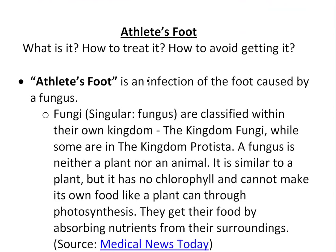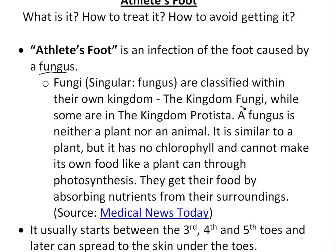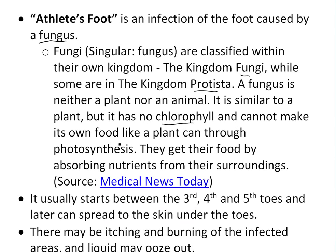Basically, athlete's foot is an infection of the foot caused by a fungus. And here's the definition of fungus: fungi are classified within their own kingdom. A fungus is neither a plant nor an animal. It is similar to a plant but has no chlorophyll and cannot make its own food through photosynthesis. Thus, they have to get their food by absorbing nutrients from their surroundings, in this case between my toes, and that's what athlete's foot is.